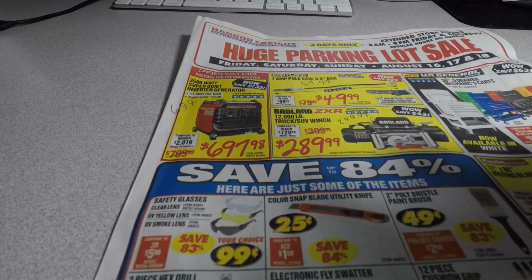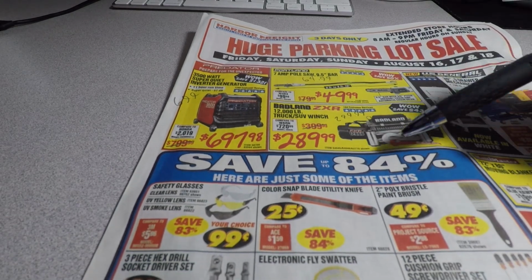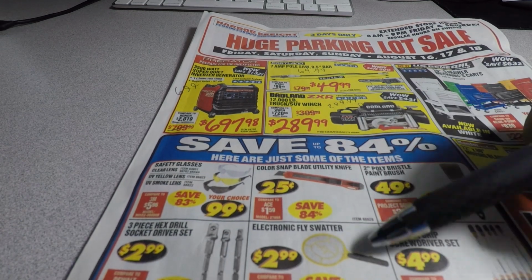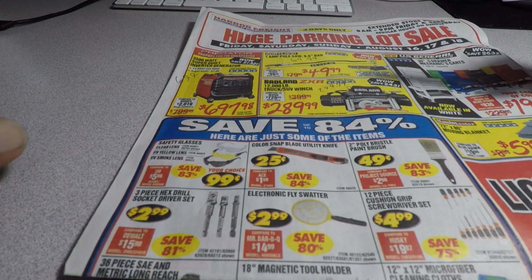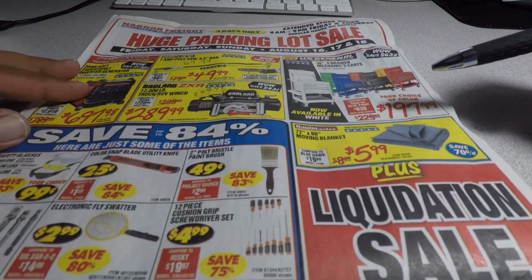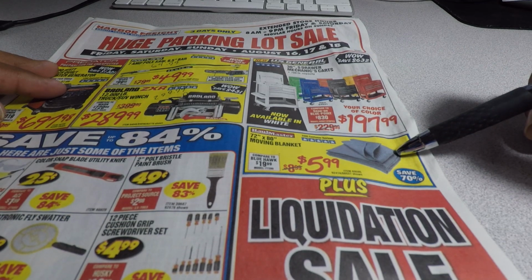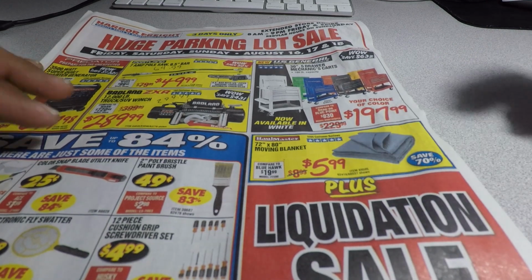It says save up to 87% or 84%. Sorry guys, 84% on all these items. A lot of these items are free, guys. Like this one, usually we get this for free. So I wouldn't pay for that. I would just wait until the free coupons come out and just get a few, make it last for the whole year or 6 months that it's not going to come out. We got 72 by 80 moving blanket, $5.99.